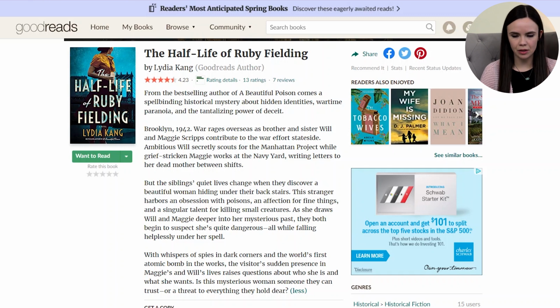This is a spellbinding historical mystery about hidden identities, wartime paranoia, and the tantalizing power of deceit. Okay, it is Brooklyn, 1942. War rages overseas as brother and sister Will and Maggie Scripps contribute to the war effort stateside. Ambitious Will secretly scouts for the Manhattan Project, while grief-stricken Maggie works at the Navy Yard, writing letters to her dead mother between shifts. But the siblings' quiet lives change when they discover a beautiful woman hiding under their back stairs. The stranger harbors an obsession with poisons, an affection for fine things, and a singular talent for killing small creatures. Why? And as she draws Will and Maggie deeper into her mysterious past, they both begin to suspect she's quite dangerous.